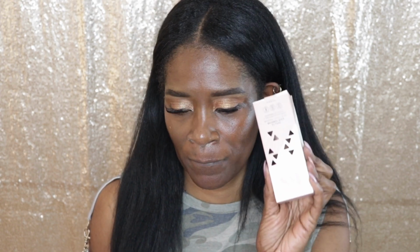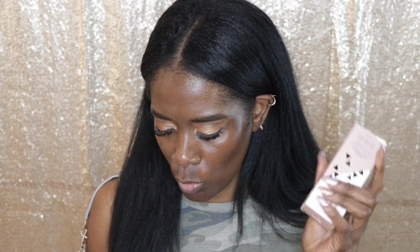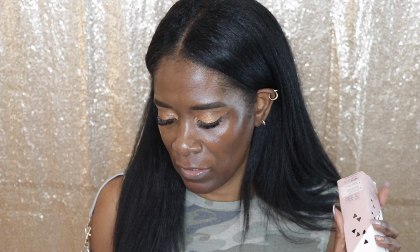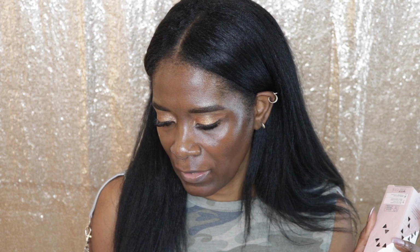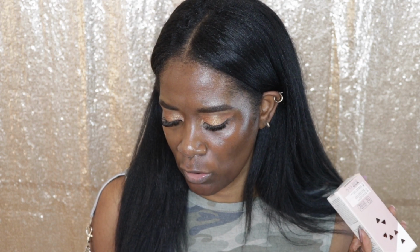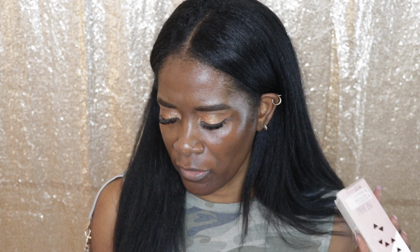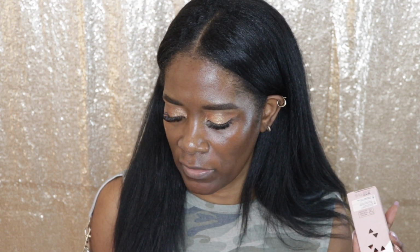And it comes in this box. I think the packaging is very pretty. So it's called the Triple Fix Serum Foundation. I have it in the shade DG7. And DG7, let's look at the undertone. This is cocoa, dark brown skin with a golden undertone. You guys know I'm here for the golden undertone.